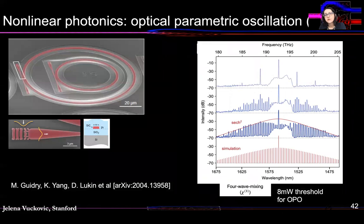And we've recently also demonstrated optical parametric oscillation in silicon carbide and microcombs. Here are our results showing optical parametric oscillation with 8 milliwatts of threshold. And you see also the occurrence of a microcomb. So we're working on improving this further and making useful devices for metrology and sensing.